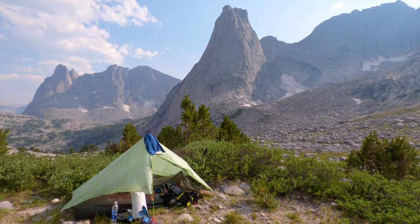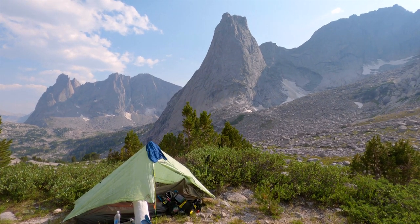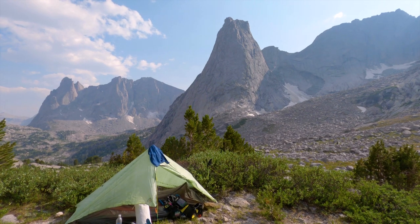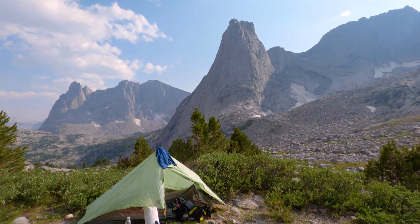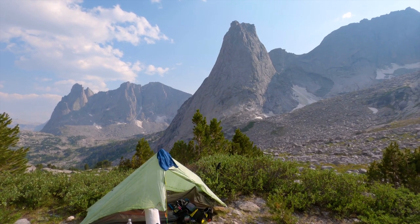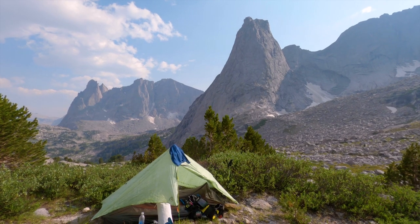Not a bad place for camp. It is probably a mile above Lonesome Lake, which gets extremely crowded for camping, and I thought this would be a nicer and more quiet place to camp up here.